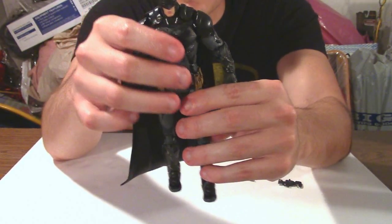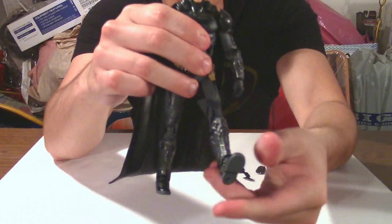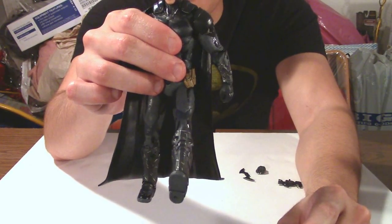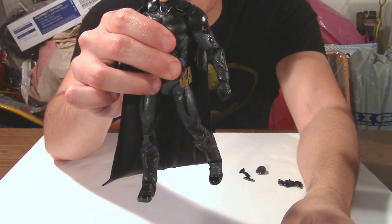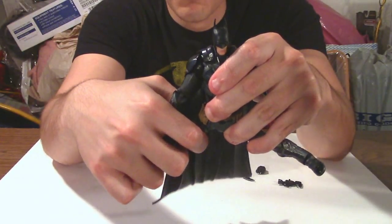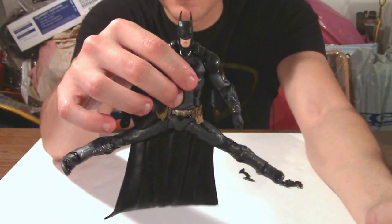He's got ball joints at the top of his leg that allow his leg, I'm sorry, to flex forward that far, and then about that far back, as well as to the sides. In fact, he can do almost a full split, like so.